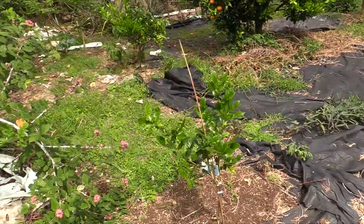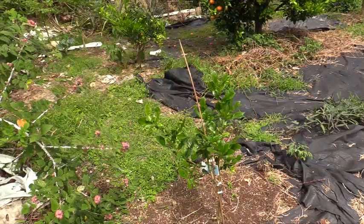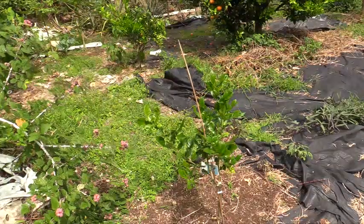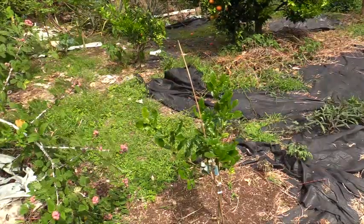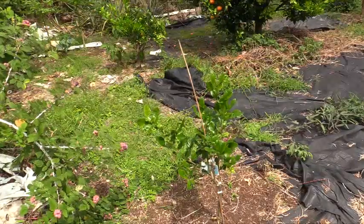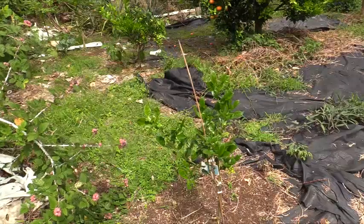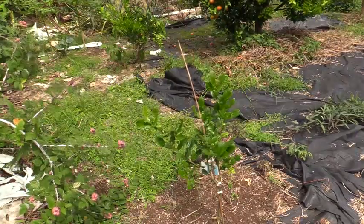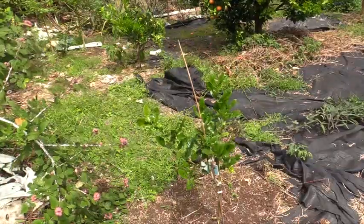There was a lady one day came by and asked me, "Bill, do you have makrut?" I said, "No, I don't. But if I had one, I'd make cuttings and sell them." And so she says, "I'll get you a cutting." Said, "Very good." I came back later in the week with a whole tree from Planet Hawaii. Nice lady. Nice lady. It's growing.